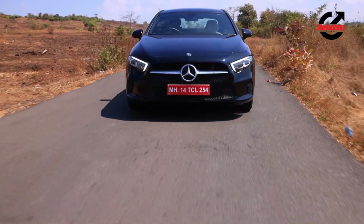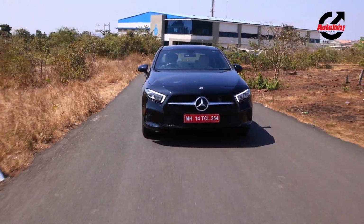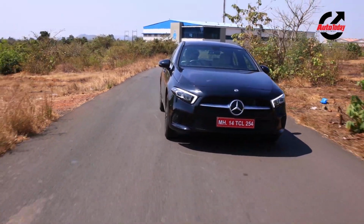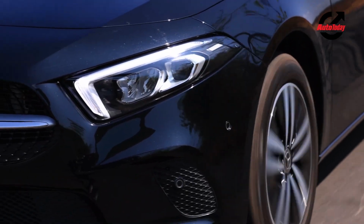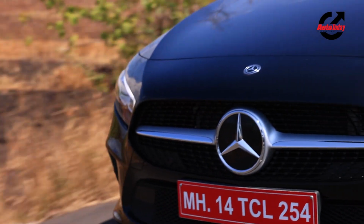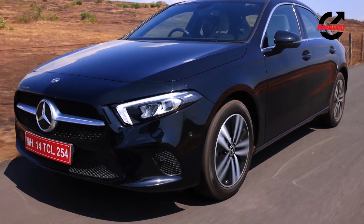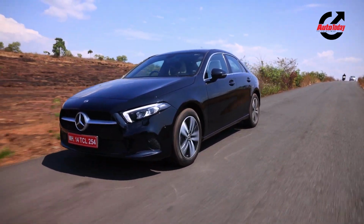Closer to the red line, the engine can get a little loud, but refinement levels in general are quite good, especially when the engine is not being pushed to the limits. When it comes to ride and handling, Merc's focus has clearly been on comfort, which means the suspension setup is on the softer side. The A-Class deals with bad roads rather well and does a fine job of keeping its occupants comfortable.